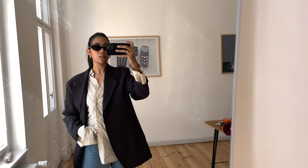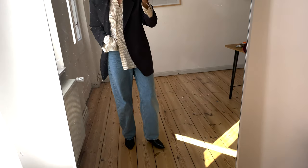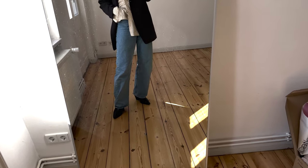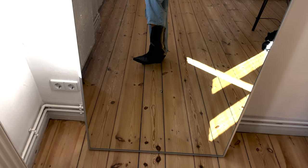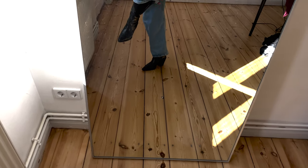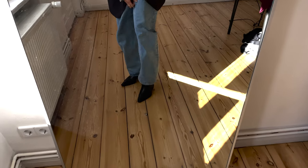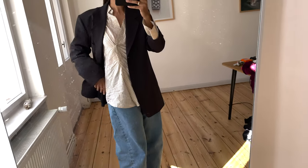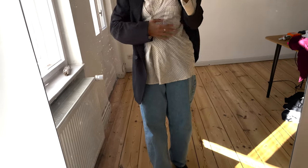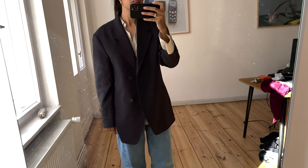What do you think about the look? I got Arket jeans on and these cowboy AD boots. They're high, so you can wear them with a beautiful skirt too. I styled it with a Uniqlo U Blazer and this Rohe Frames blouse, which I really like.